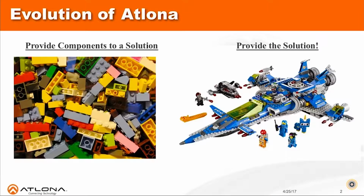I'm sure you're all familiar with the toy Legos. If you look at this image on the left, this pile of Lego blocks represents a lot of companies in our industry and a lot of who Atlona was for a lot of years. We had a lot of pieces and components that would help you complete a nice solution. But today, we're better represented by the Lego image on the right. We have a lot of components that you can use to build the complete solution. So if you wanted to travel in a Lego spaceship through space, you'd want to build that whole piece together, and you could look to Atlona to build that with.